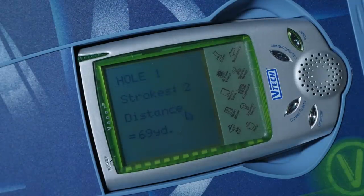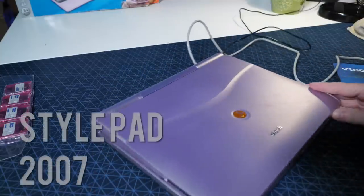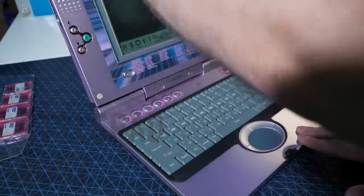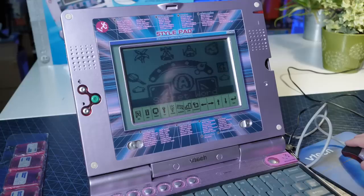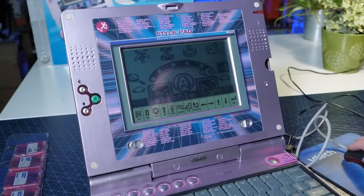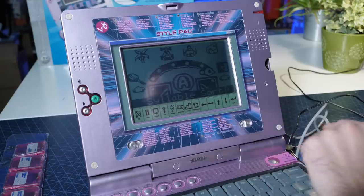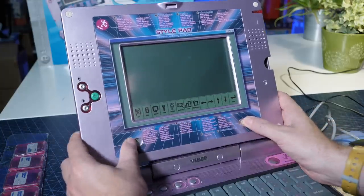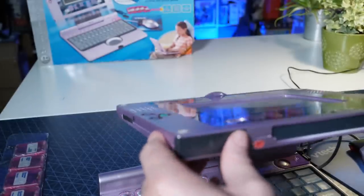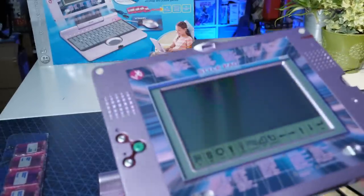The Style Pad tries to cross that bridge between tablet and laptop with horrific consequences. No, really. It sounds out of tune. Because now we're in the era where tablets were all the rage. This thing is... I can't.